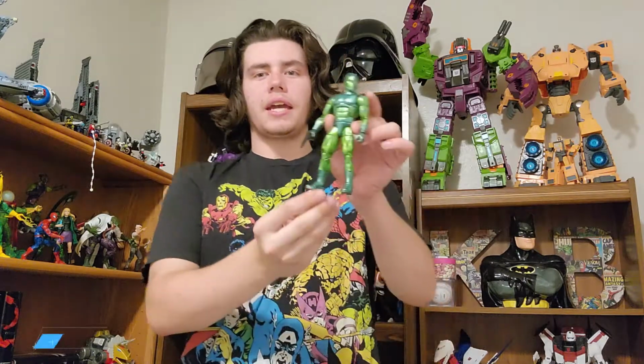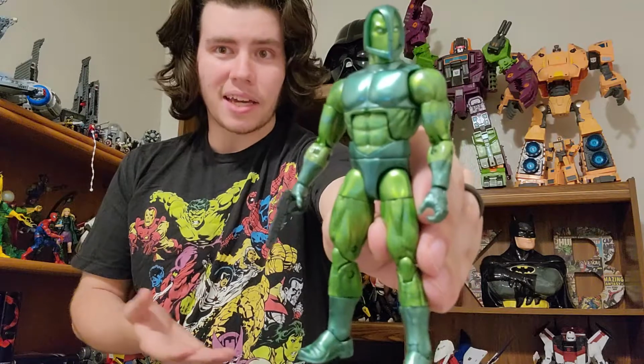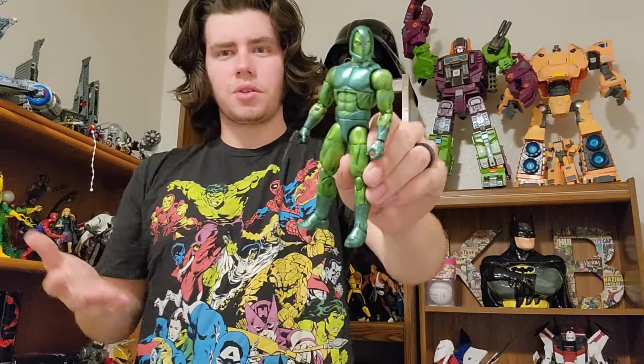All right, coming in at the bottom of the list at number 8, we're looking at the Vault Guardsman. Now, this figure isn't particularly bad, and I'm sure there's lots of people who enjoy getting this guy, but for me, this figure doesn't really do anything special. I don't have a huge attachment to the character of the Vault Guardsman. I've only read, I think, maybe 1 or 2 books that they actually appear in.